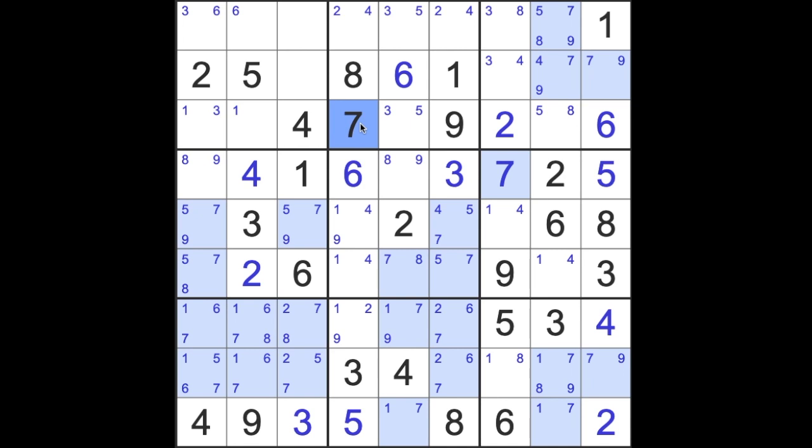So let's go on. 7 blocking across here is about all we can say. So 7 is available like this. 8 blocks this square. Well, okay, we have 8 pointing up here.